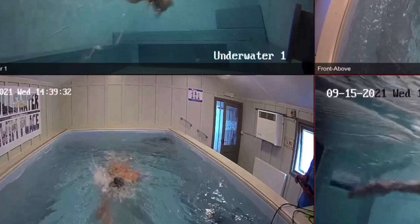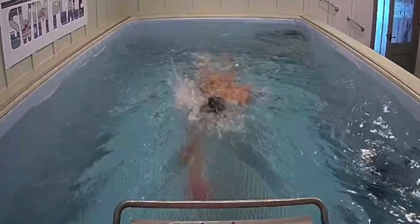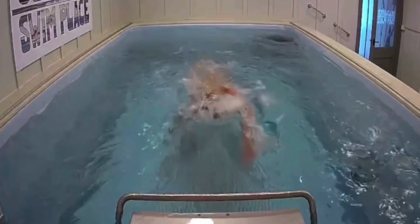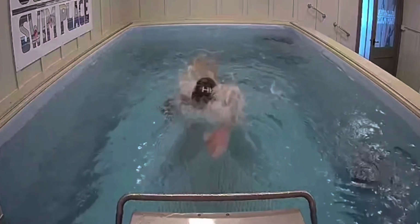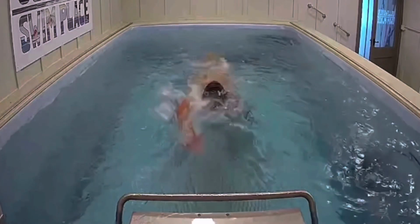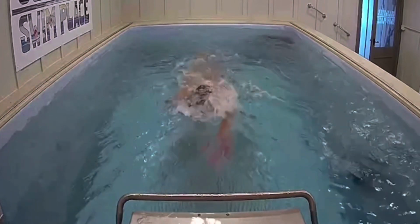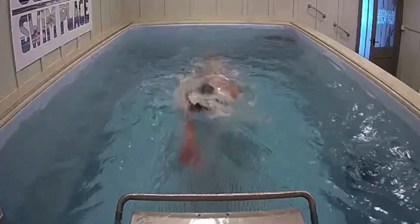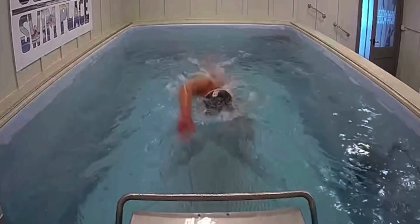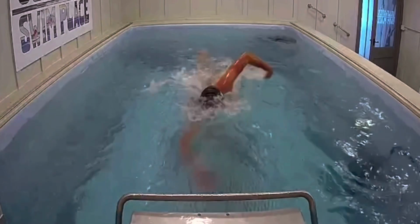Okay, so let's have a look at the head-on shot. Yeah. This is always pretty interesting. It's good on this one, isn't it, to see where your body moves. And if you've got any big kicks coming out of the water when you try and breathe. Also, hand entry, whether it's going across the centre line or not. Yeah, staying out, which you also do really well.